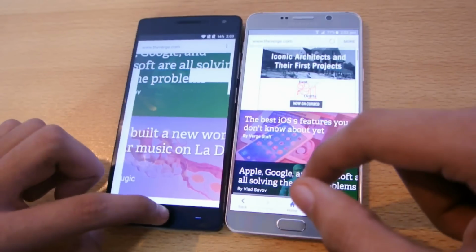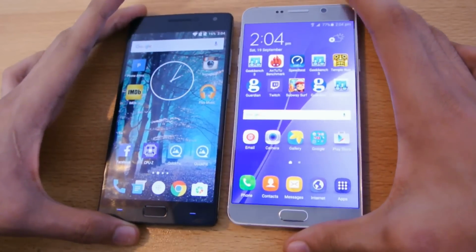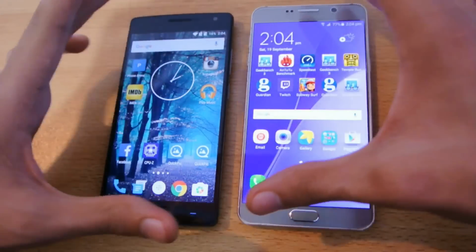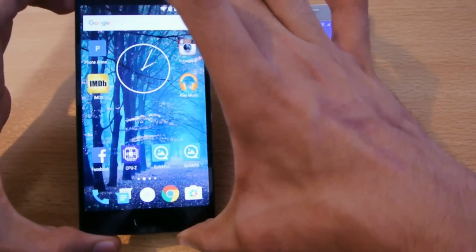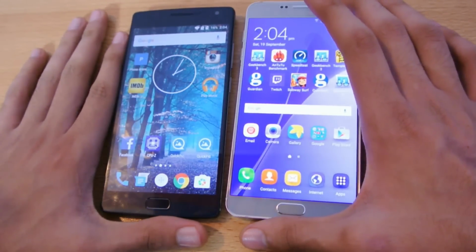But so yeah, well, that was a speed test, and as you can see, in terms of the applications, Note 5 just destroys OnePlus 2. I mean, it was really freaking slow. I don't know why. It definitely needs some software optimization.